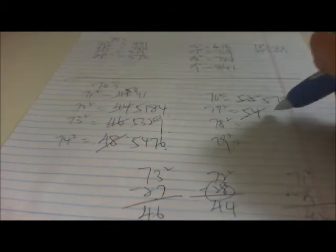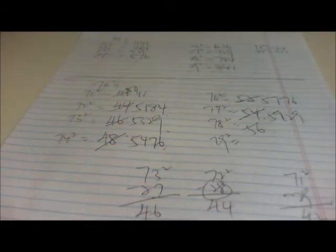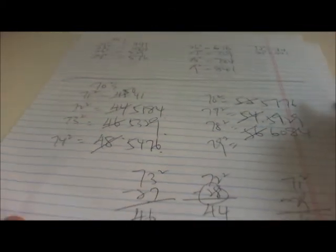77. You notice that 77 is 23 less than 100. So you got 54. 23 square is 529. So you got 5929. 78 is 22 less than 100, which gives 56. 22 square is 484, so it's 6084. 79 is 21 less than 100, you got 58. 21 square is 441, so it's 6241.